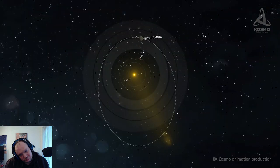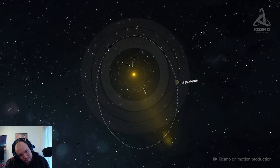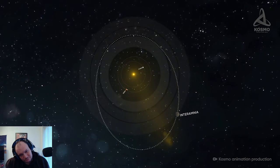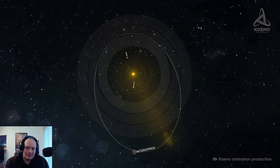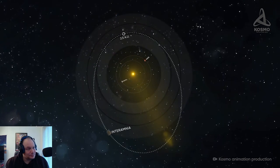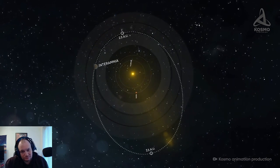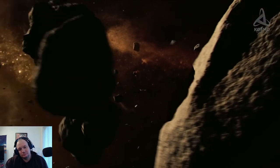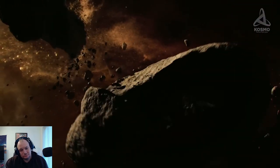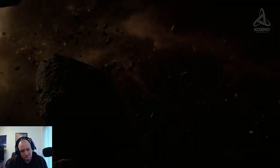It takes Interamnia around 5 years and 4 months to complete a full orbit around the Sun. Its aphelion is on the opposite side from the 4 largest objects of the main belt, and the distance from the asteroid to the Sun varies from 2.5 to 3.5 astronomical units. In theory, Interamnia's orbit crosses the trajectories of such large objects as Ceres and Pallas, but estimates show that chances of their colliding with each other are small.